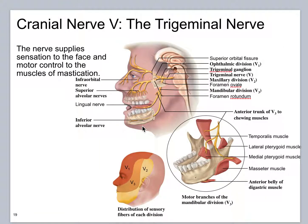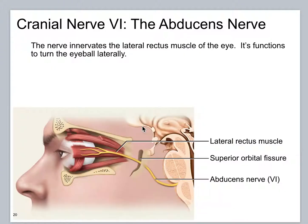The trigeminal nerve is cranial nerve number 5. This supplies sensation to the face as well as motor control to the muscles of chewing, the muscles of mastication. This would be the temporalis muscle, the masseter muscle. The abducens nerve is cranial nerve number 6. This innervates the other remaining extraocular muscle, the lateral rectus muscle. Its function is to turn the eyeball laterally. It's like abduction, to move laterally, so abduction, and this is the abducens nerve. So abduction and abducens sound similar.